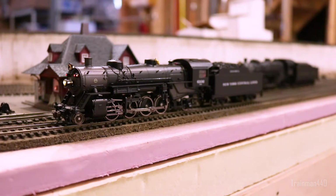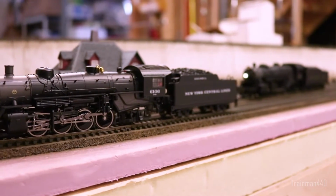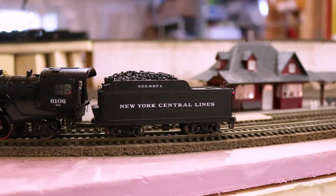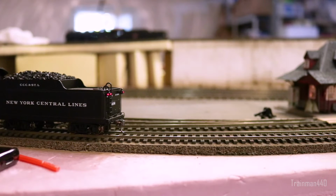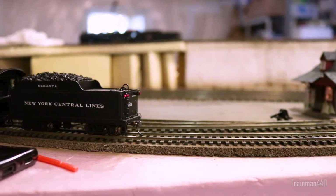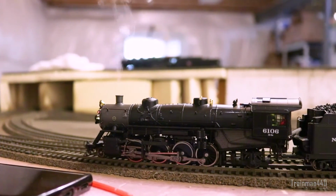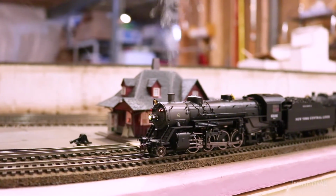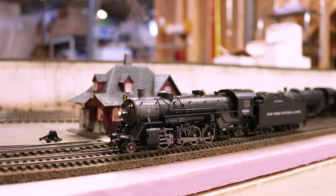But yeah, so if we start the engine. You see the marker lights right there? Now, as I said, this thing does have smoke. I don't know if you can see that. It is actually synchronized with the puffing, which is very, very cool. But yeah, so this engine, I really like the sound of this engine.